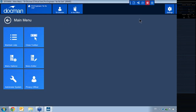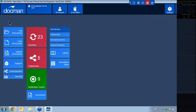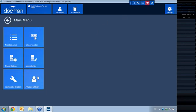So once you've got your privacy officer set up, I'm just going to click back to go to my main menu. If somebody was to delete a document, the privacy officers, if you have got more than one, will receive a notification, and that notification will appear in the notifications centre. If you don't have that on your screen, just very quickly go back into settings, you've got a little menu editor here. Go into the menu editor, it might have been that the notification centre was taken off of the screen. The menu editor allows you to add it back in.